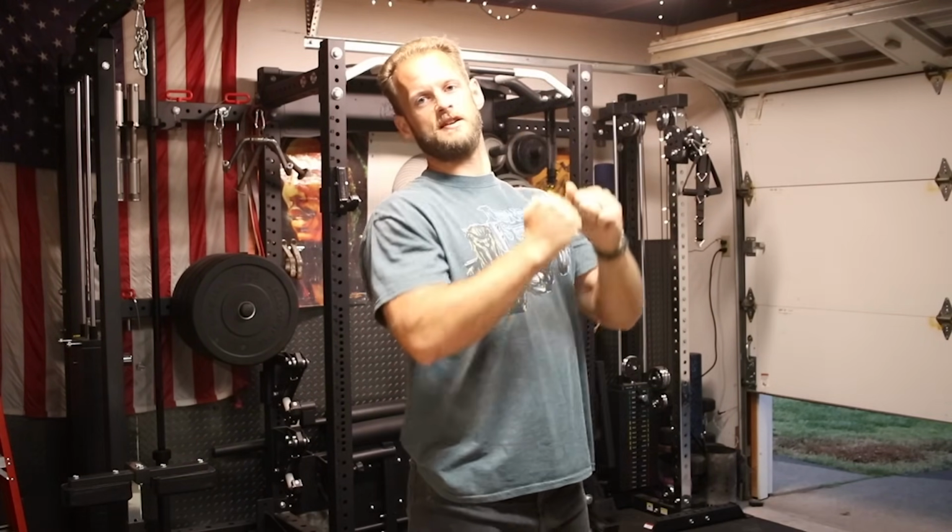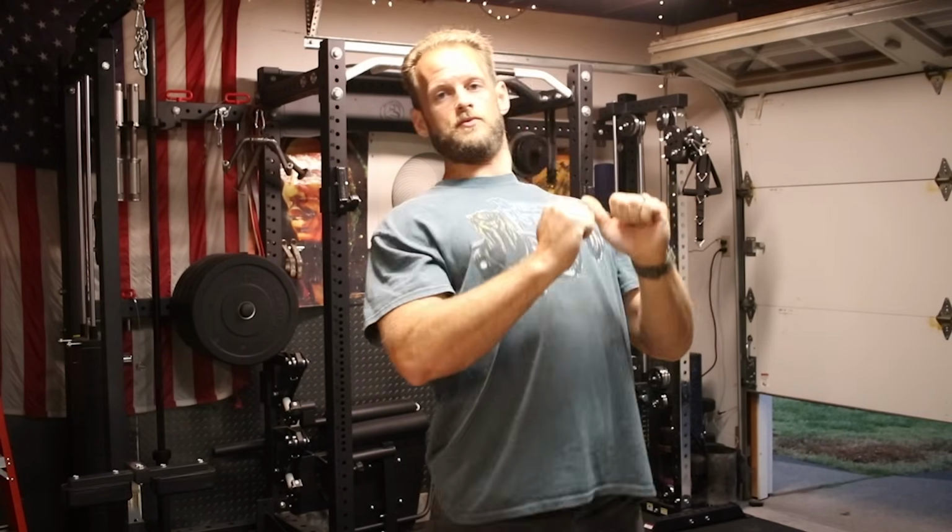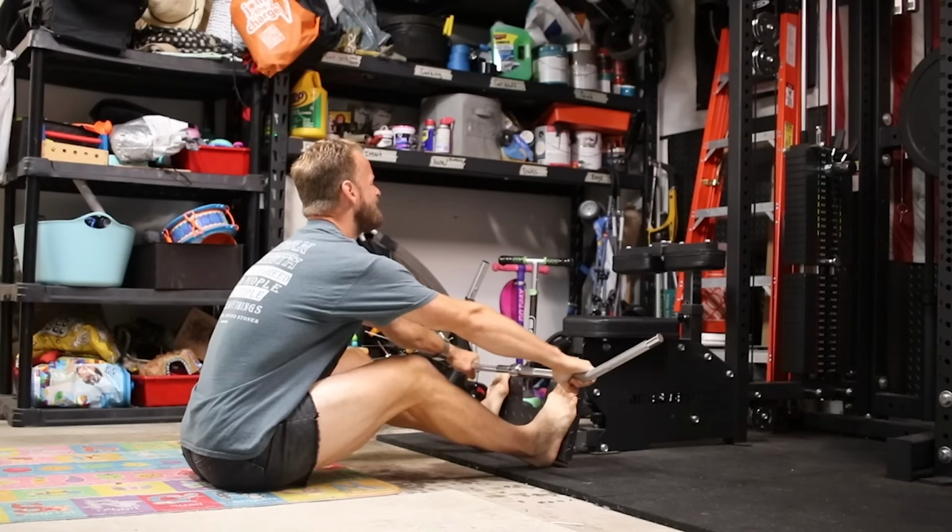Let's do those for 3, 4, 5 sets until range of motion is significantly starting to diminish. Try it out. If you can do like 10 bodyweight pull-ups, try to do some explosive pull-ups. Really arch in the back as a warm-up before starting your back exercises.